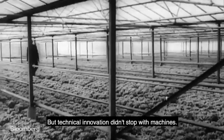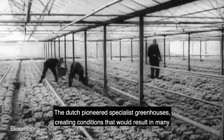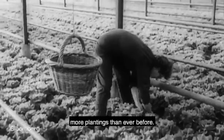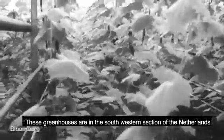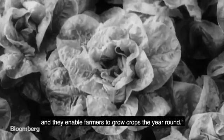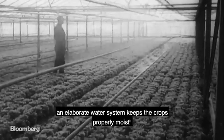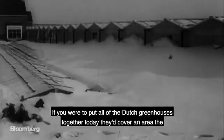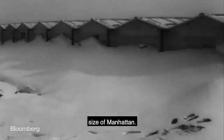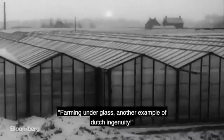But technical innovation didn't stop with machines. The Dutch pioneered specialist greenhouses, creating conditions that would result in many more plantings than ever before. These greenhouses are in the southwestern section of the Netherlands, and they enable farmers to grow crops the year round. With temperature and humidity carefully controlled, an elaborate water system keeps the crops properly moist. If you were to put all of the Dutch greenhouses together today, they'd cover an area the size of Manhattan. Farming under glass, another example of Dutch ingenuity.